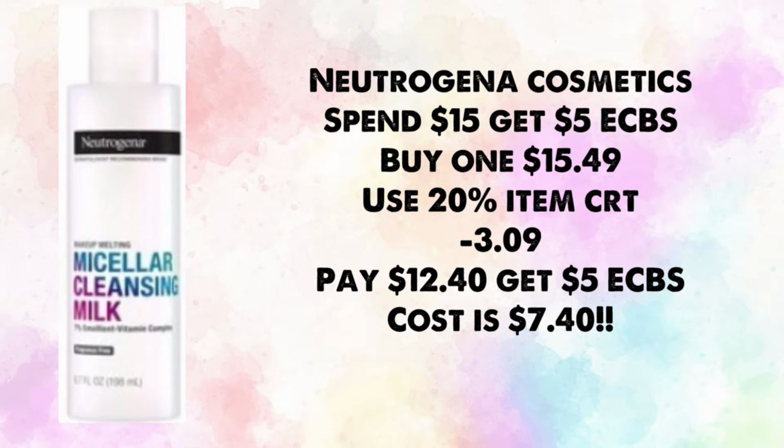Neutrogena Cosmetics are spend 15, get 5 in extra bucks. You can buy one of these. I think these would qualify as cosmetic because it's for makeup. At $15.49, use a 20% off your item CRT, taking off $3.09. You would pay $12.40, get back 5. Your cost would be $7.40. Not the greatest deal ever, but if you need this product, there's savings to be had.